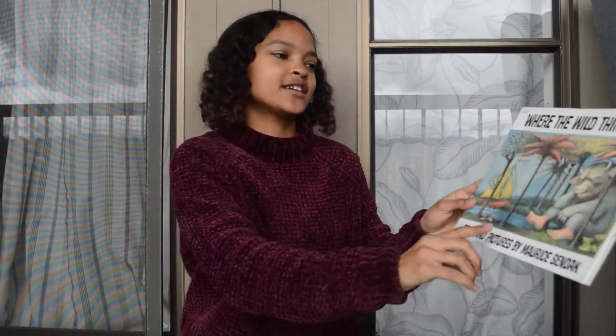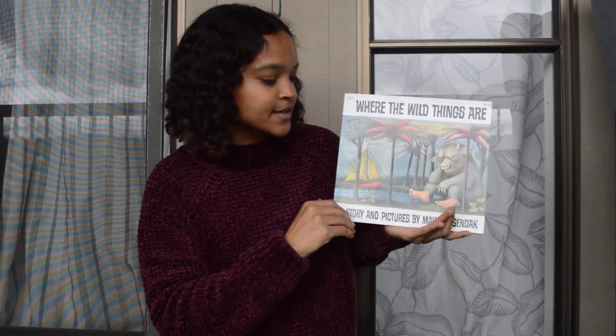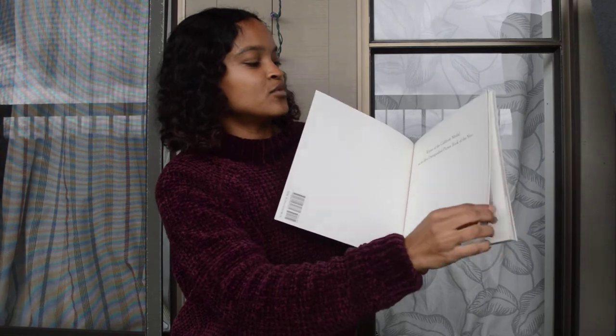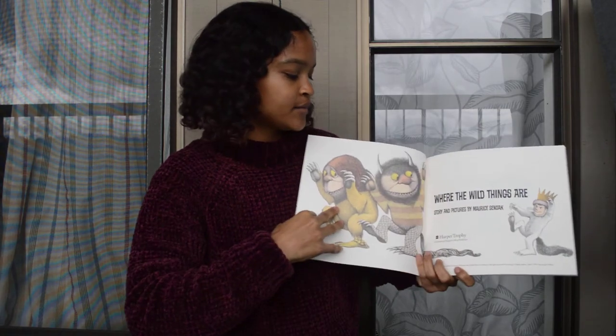That was good. Alright, our last story for today is Where the Wild Things Are by Maurice Sendak. Okay. Where the Wild Things Are.